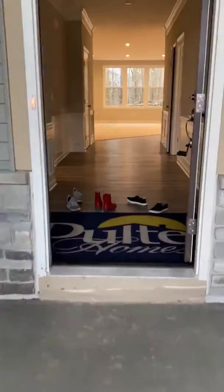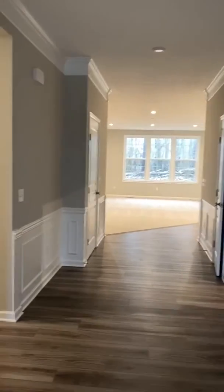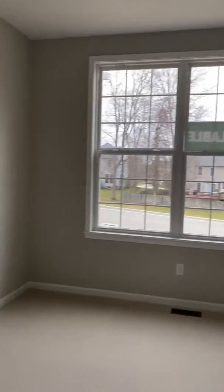So you have this covered porch area. It's pretty narrow, but good size. It is a Pulte floor plan, as I mentioned. As you walk in, on the left-hand side, you have an office, living room, or an extra bedroom if needed, just no closet in here, but it's a really good size.